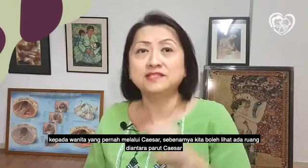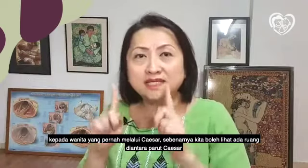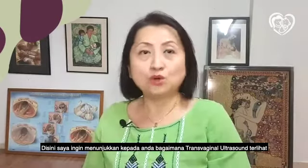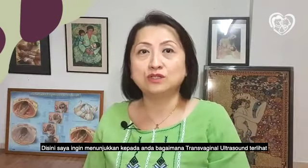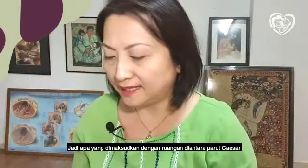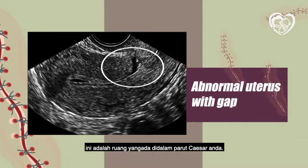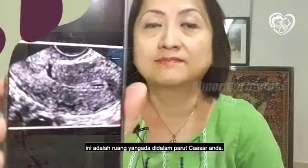had a previous cesarean. We can actually see a gap. We see a gap in the Caesar wound. Let me show you what a vaginal ultrasound will look like. This is what a normal vaginal ultrasound will look like, okay? So what I mean by the gap, look at this. Same ultrasound picture, but can you see the gap? This is the gap in your Caesar scar.